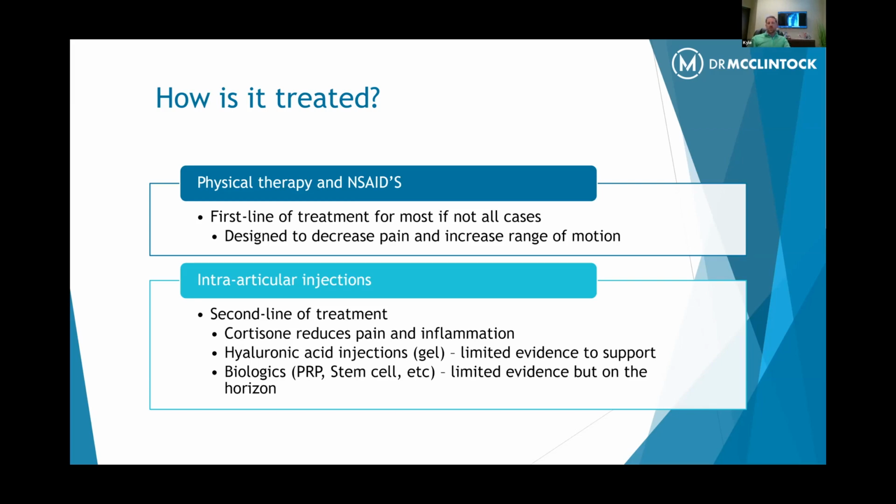So if we can attack the inflammation, get that under control and down to a more manageable level, then we're able to have a positive impact on people's ability to function from day to day, whether that's at work or playing sports or hobbies or skiing.